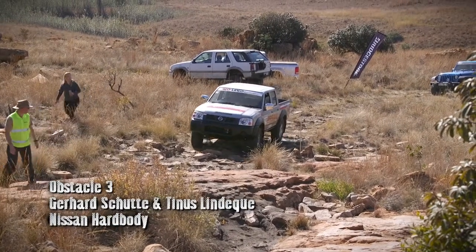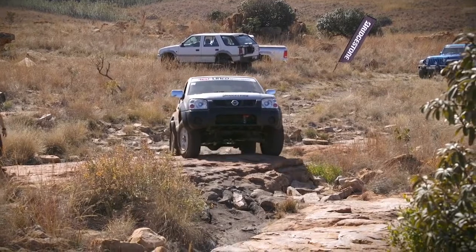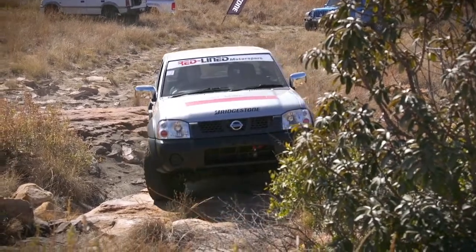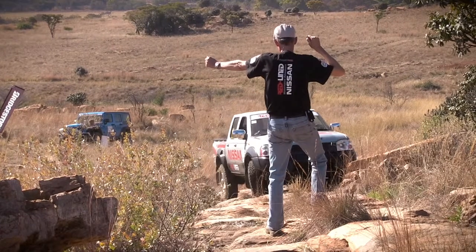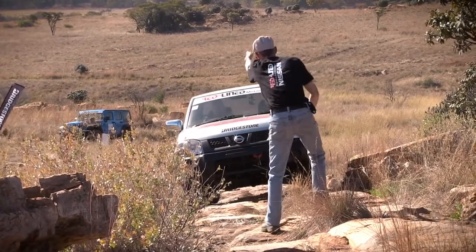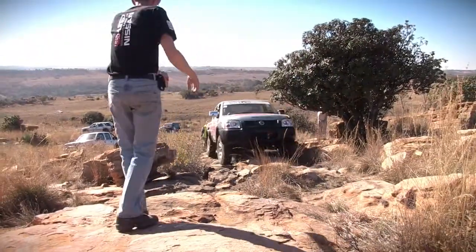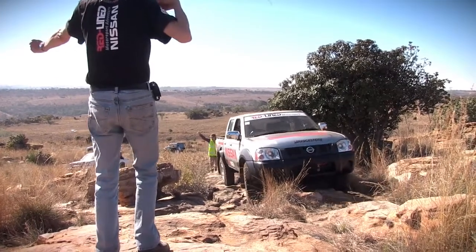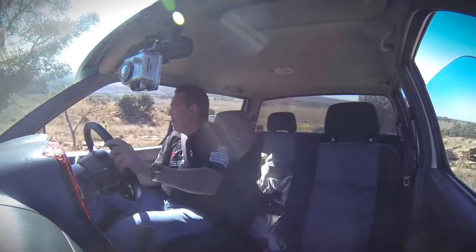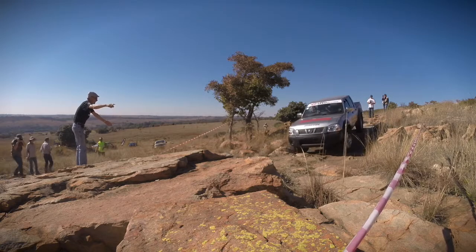Gerard Skutter and Tienes Lindeck are next in their Nissan hardbody. This hardbody is diesel-powered, and Gerard seems to have a more delicate right foot than his fellow Nissan man Vaughan. With Tienes making sure he sees the ideal line, Gerard steadily makes his way through the rocks. Most impressive. Now just for that last big rock.